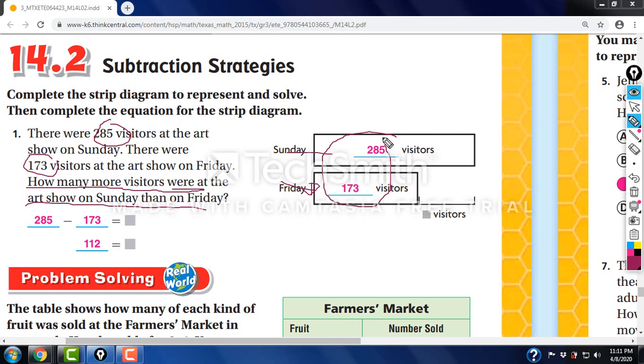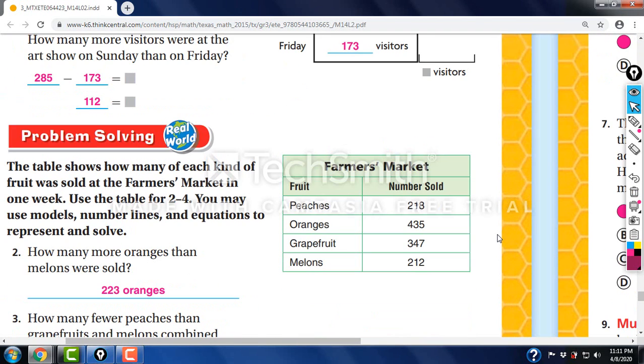So you have your data here. And fill this in like this. When you subtract 173 from 285, you get 112. Okay? So that's how you set this up. And everything's given to you here. That's why we do those steps, so you can go through the logical process of getting those complete. So next one, we're using a table.